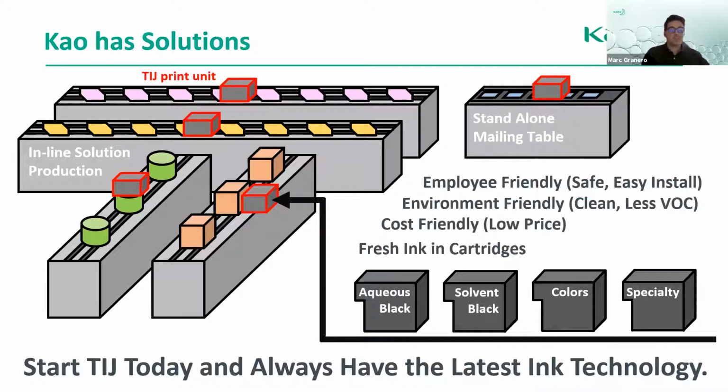And some of you might be wondering why they say fresh ink. Is that because they sell the ink without having the expiry date out of date? No, it's not something like that. At Cow we think that we have the latest ink technology for a technology that has already been running for years, right? So we think that there is already space to improve all the inks in the market. Therefore, we think that we also can improve the TIJ technology by constantly improving our inks.